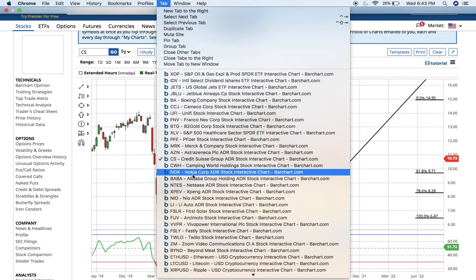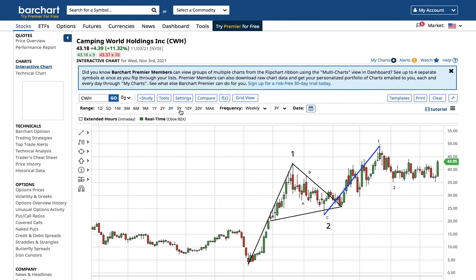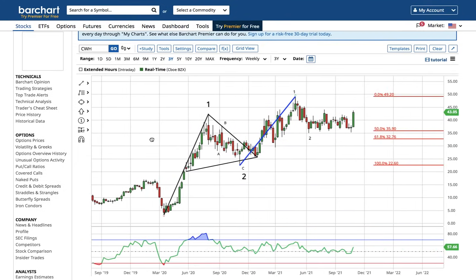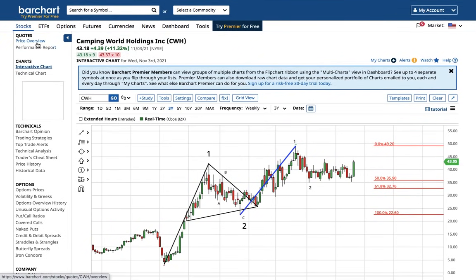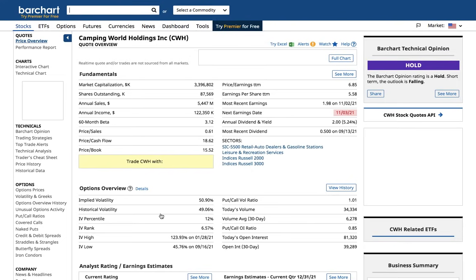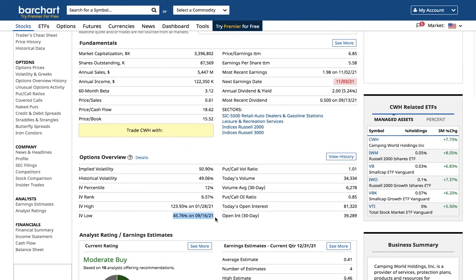So Credit Suisse looks good. Here is Camping World. Someone asked me, Puppy Trades, why haven't you talked about Camping World? And it was really interesting because they asked me that in late September, and I checked, and guess when Camping World's 0% implied volatility was? Late September, right?